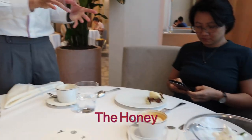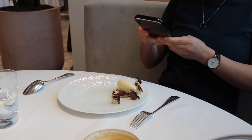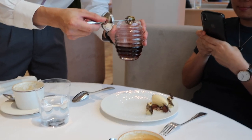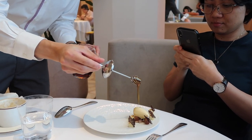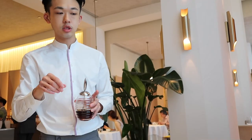So let's start off with the honey. At the bottom we have chocolate and mousse with pecan nuts for different kinds of textures, as well as butter, honey ice cream, and finish off with honey. The honey is actually from a farm in Sembawang, as well as Malaysia.